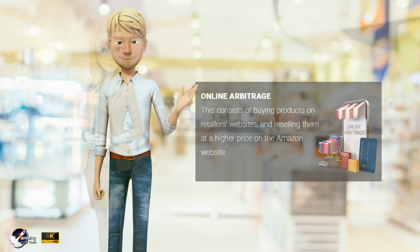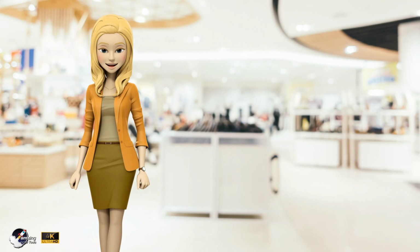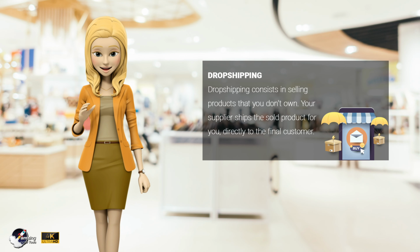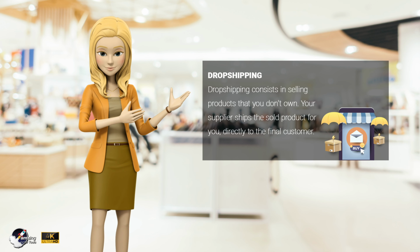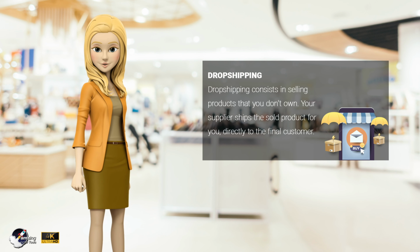Dropshipping is selling products you don't own. Every time you make a sale on Amazon, you contact your supplier. And the supplier ships the sold product for you directly to the final customer. In this sales model you won't be able to use Amazon FBA's delivery services, because it is your supplier who takes care of the delivery.